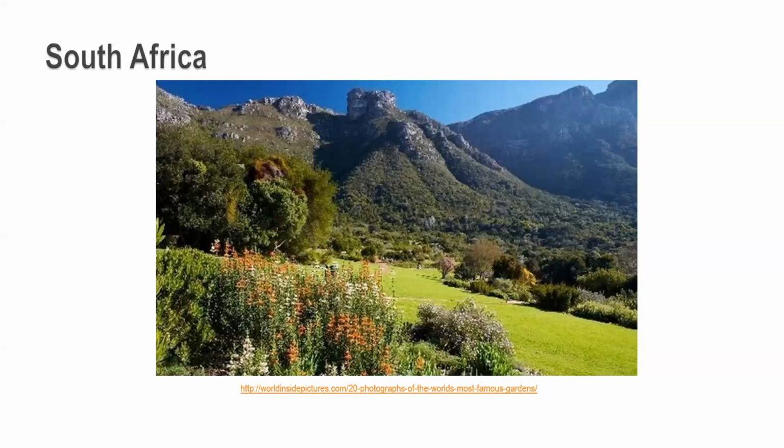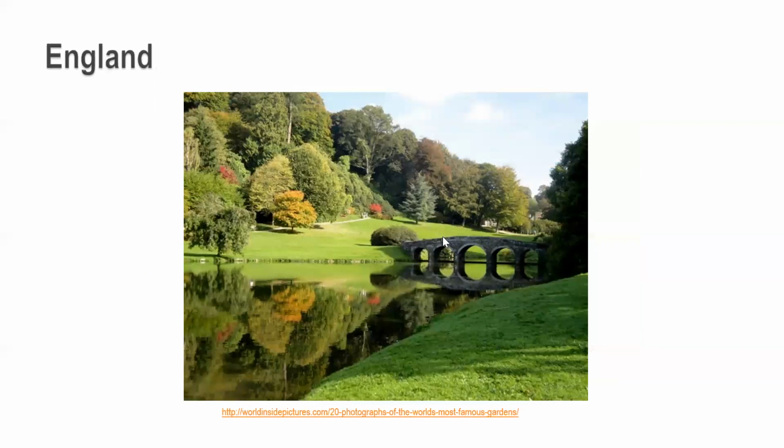One thing again that we notice when we visit Bush garden is that they've made very good attempts to beautify the garden. Even though it's more of a natural setup, they've made more attempts to beautify it. It's just one of those very important gardens. And then this is in England, and it's again one of the most beautiful gardens.